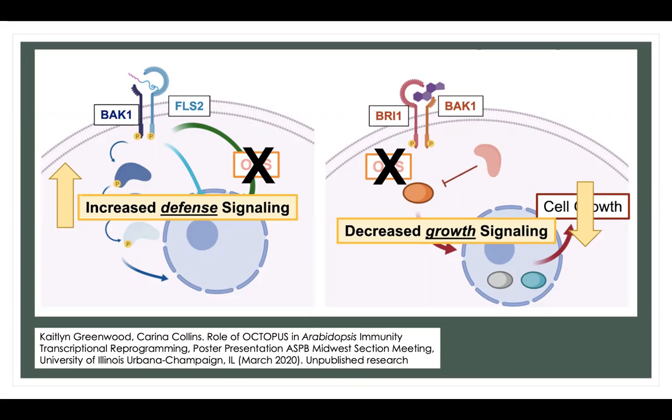In the absence of OPS in the BR pathway, there is a decrease in growth signaling, indicating that it is a positive regulator. In the absence of OPS in the FLS2 pathway, defense signaling is increased, indicating that it is a negative regulator. OPS shares a protein family with octopus-like protein 2, OPL2. The function of OPL2 and the FLS2 and BR pathways has not yet been explored.